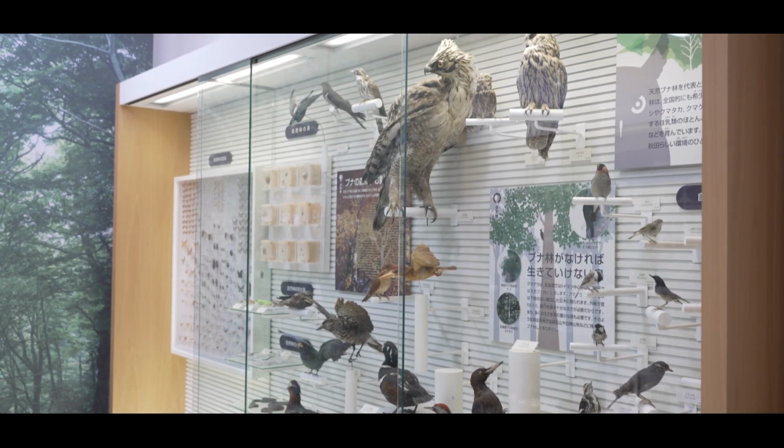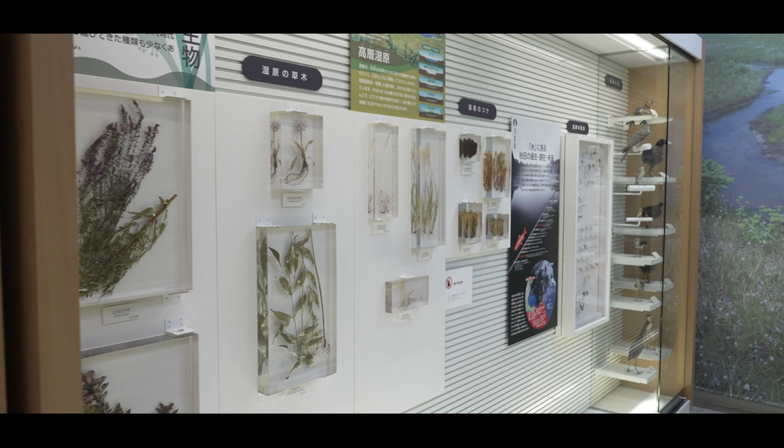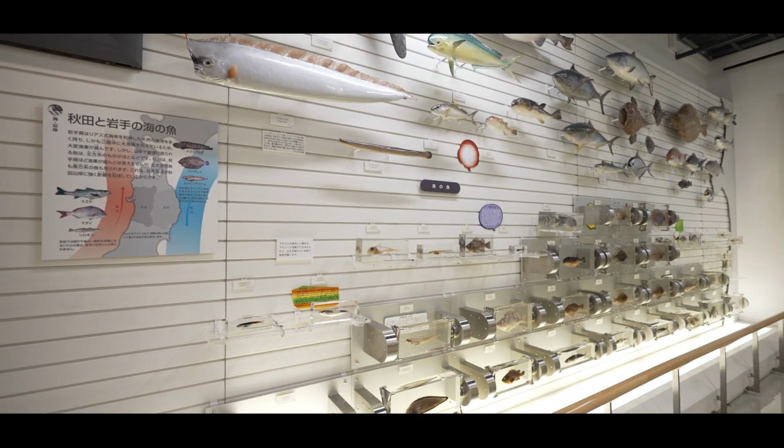Like this, the early history of Akita's ground and living things are displayed in this nature exhibition room. Through this, you can feel the many charms of Akita's nature.